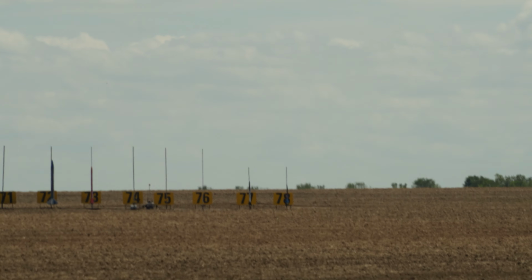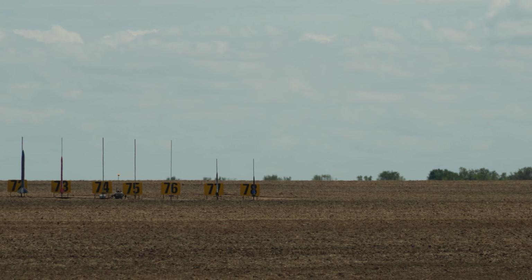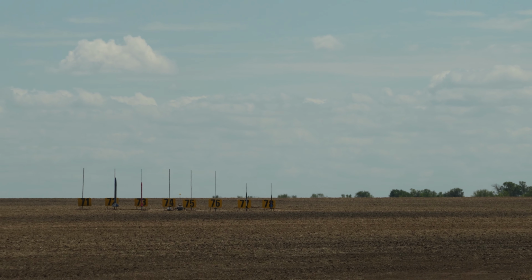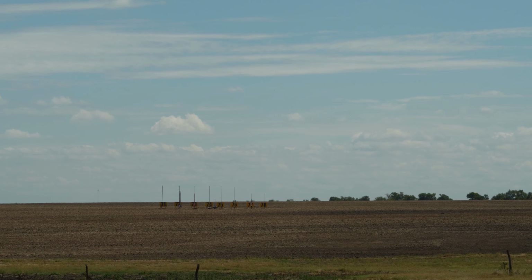Pad 78. Lisa from Westport, Massachusetts is going to fly the Punisher 3. It is a wild man kit. It weighs a whole 5.5 pounds and it's going to fly on an L2200 motor. Folks, you're going to want to watch this fast because it's going to scoot. This is a Pad 78 event.